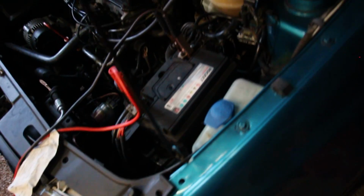I still have no power? Why is there no power still? We're hooked up. Oh my god, this car is so annoying. Maybe it's just that dead.